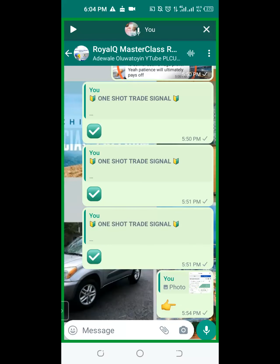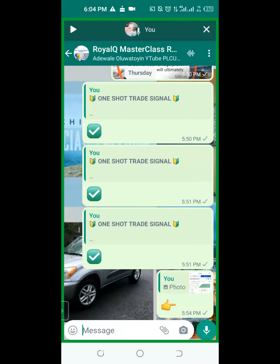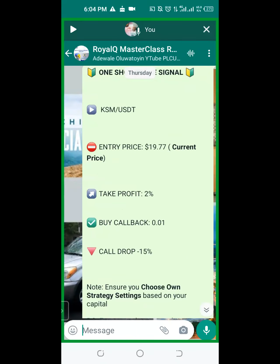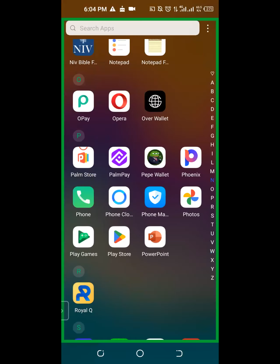So the first thing I want to talk about is the signal that was sent in the group. I think the first signal that was sent in the group was KSM. And KSM was 19.77.